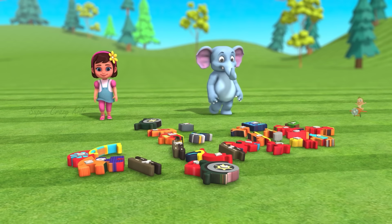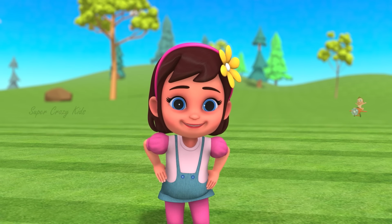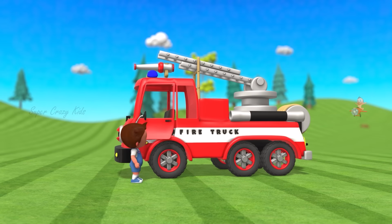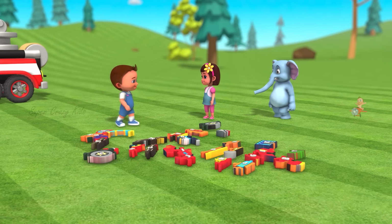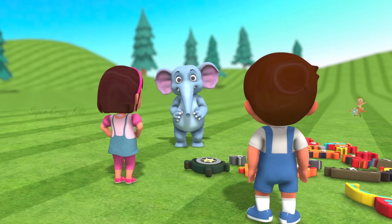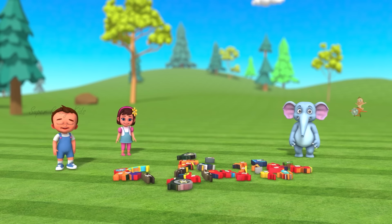This looks so much fun! What are we going to learn today? Do you think you could help? Do you know what vehicle this is? This is Red Fire Truck. Hello, kids! Let's look at these first. What do you think? I think we are going to learn alphabets. They are going to be so much fun.